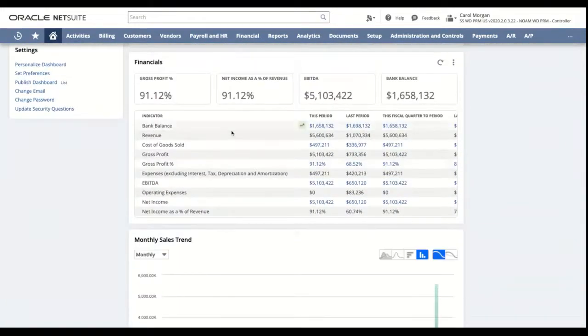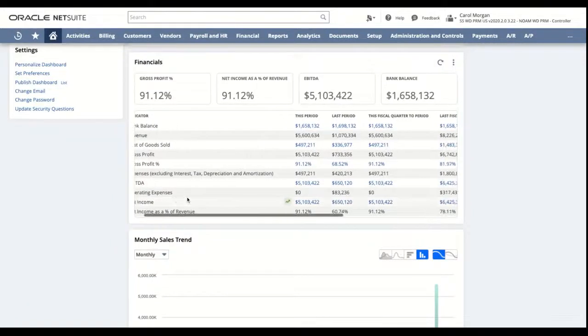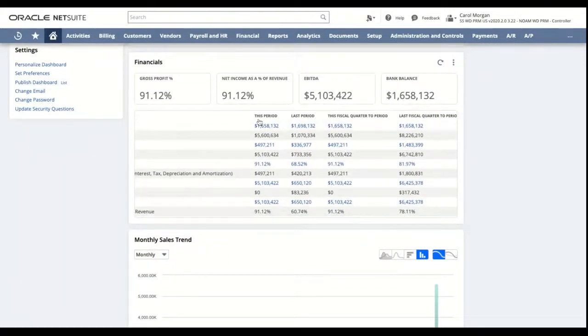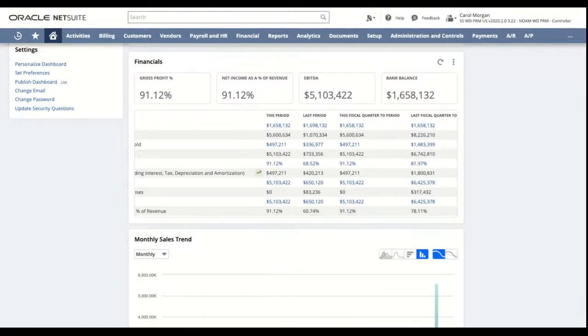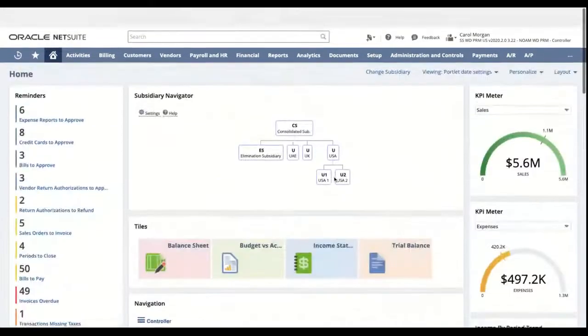Now, there are other ratios I have defined just to show you how it would look. For example, I have the gross profit ratio, the bank balance here, the EBITDA ratio, the net income, and I'm actually doing a compare here. So it says this period, last period, last fiscal quarter, last to last fiscal quarter. This is a wonderful report you have here. You have all the data and the progression of your company right in front of you in real time. Any data you see here is reflecting in real time. You just have to click one refresh button, and any sales orders, invoices, vendor bills punched in would reflect directly on your dashboards, right?